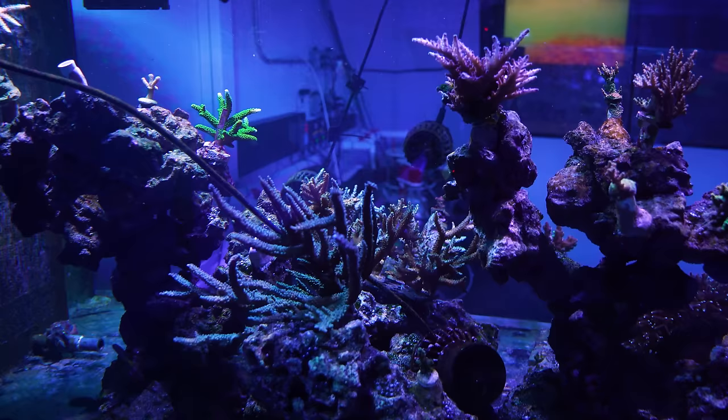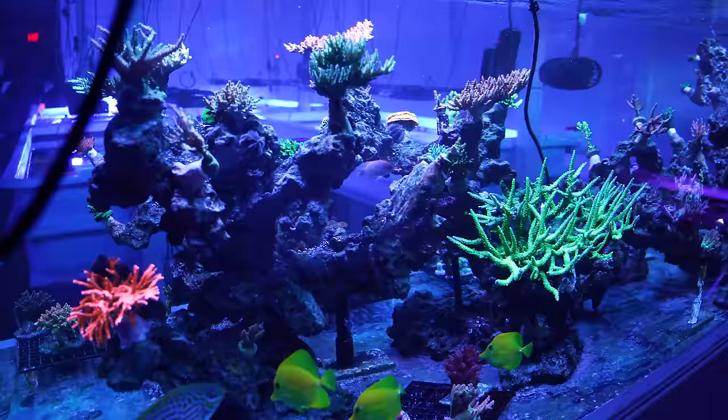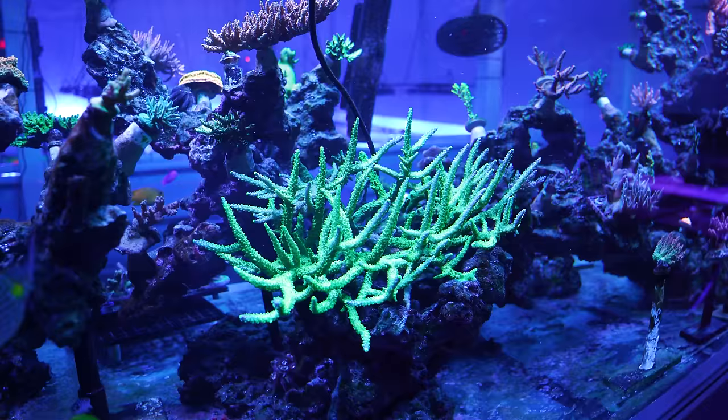And of course, most of these corals are aquacultured or lineaged, whether it's the Garf Bonsai or the Pink Cadillac. All these corals for the most part are aquacultured or will be able to be aquacultured.